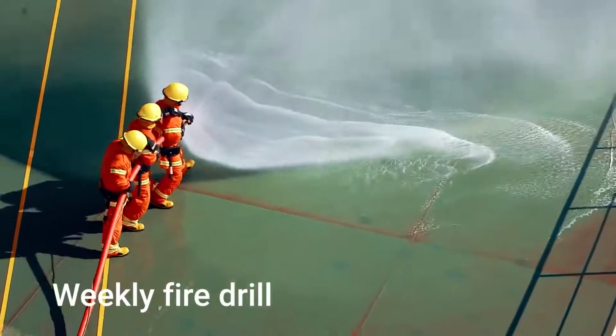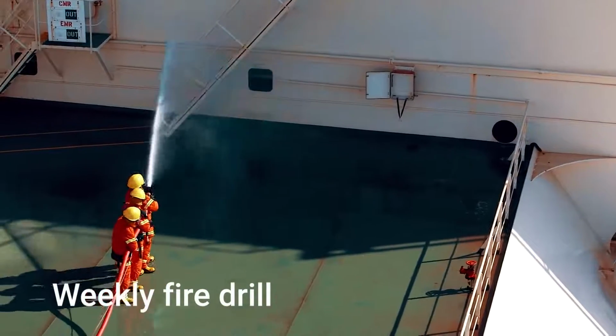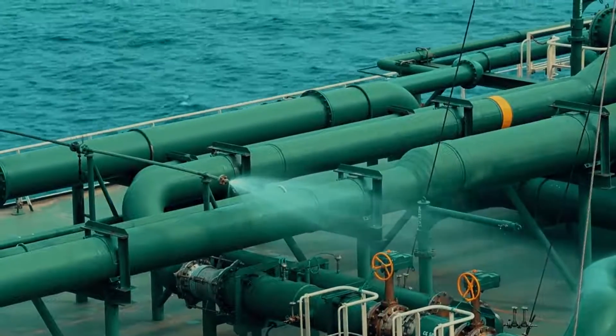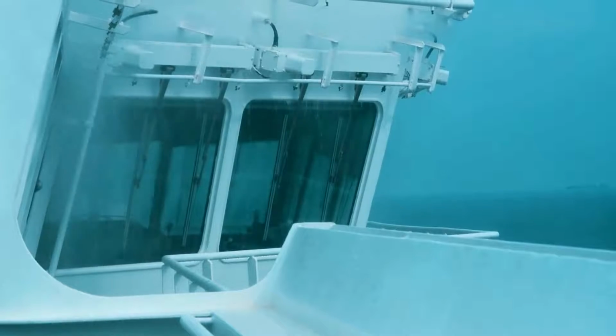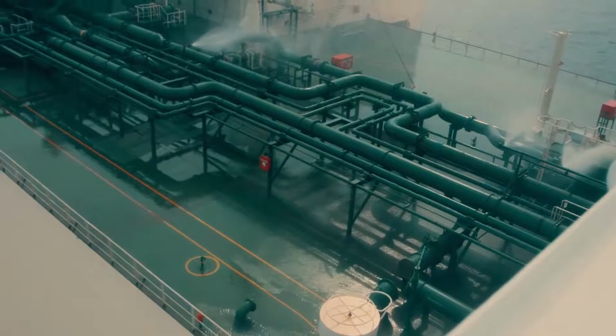One of the greatest dangers a vessel can encounter is a gas leak or fire on board. The vessel is equipped with various fire prevention and firefighting systems, which primarily function to detect early signs and prevent a fire from spreading across the vessel. The IMO spray system is one such example seen here.